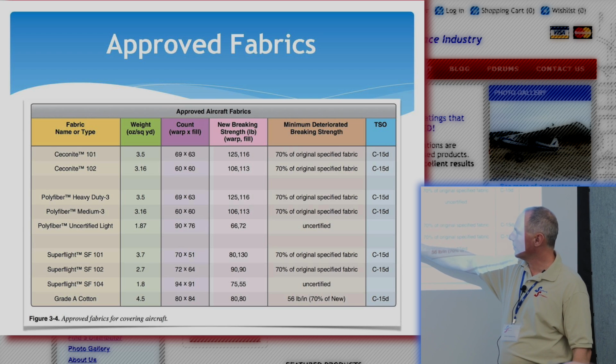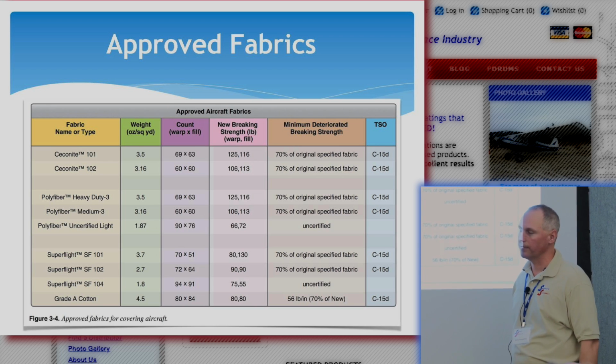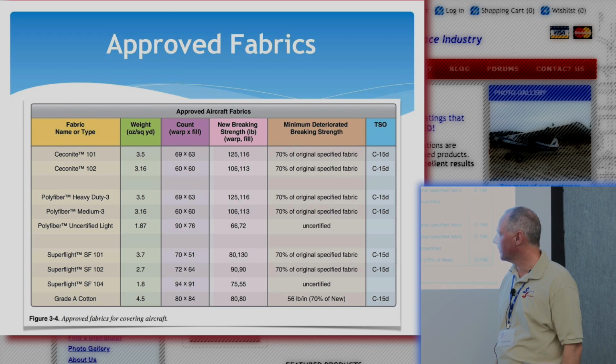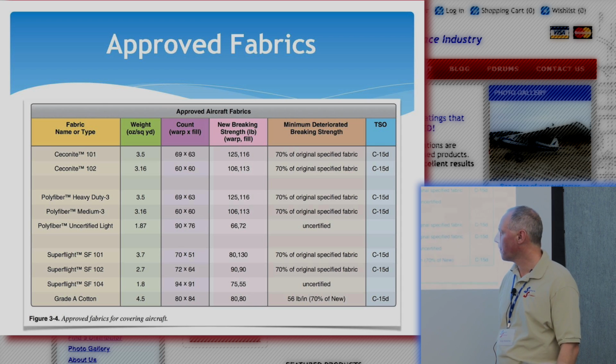But look what happens on the 101. Now we've got 80 pounds per square inch tensile strength going in the warp direction and 130 in the fill direction. So that may come into play on certain applications, so keep that in mind. Also, if you're testing it, we'll get into that in a minute, that could make a big difference.